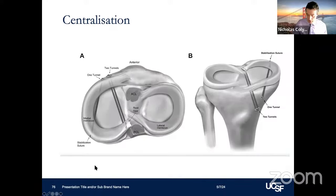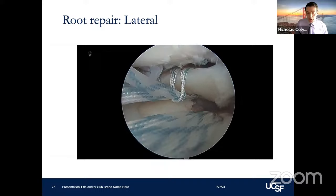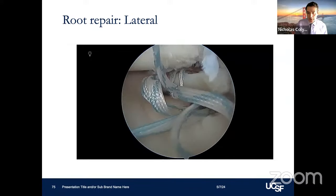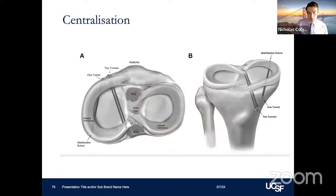Lateral is a little bit more difficult to access. Your tibial spine gets in your way a little bit. But if you have a curved curette, you can make that socket really nice. And again, that'll give you this nice solid repair down.